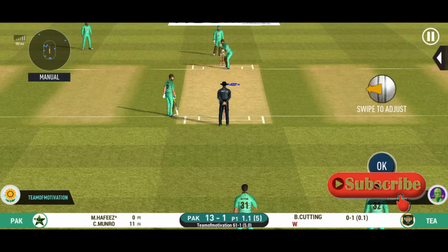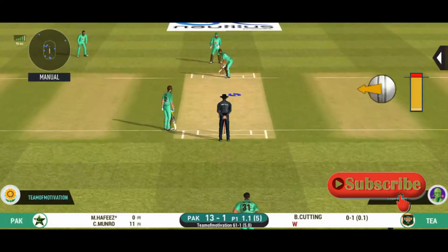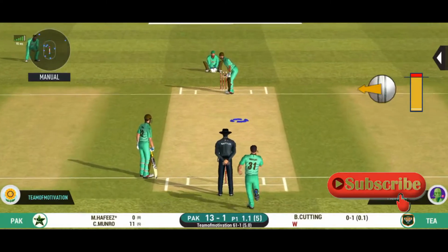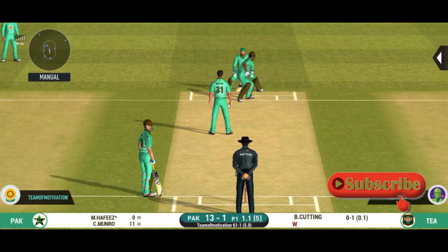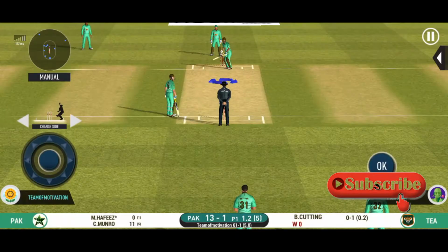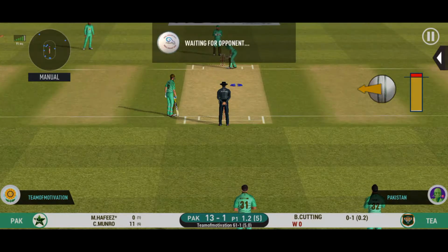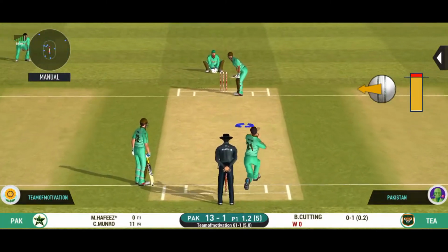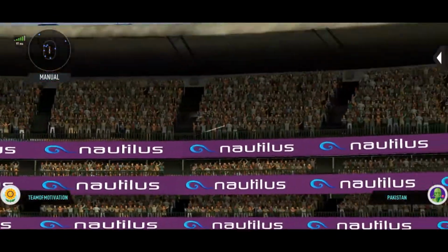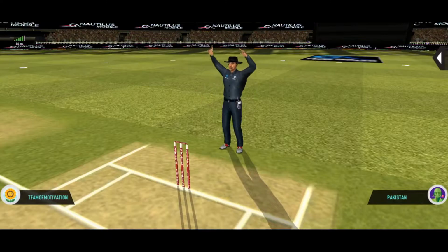The batsman is all set to face his first ball. Oh, that's good. Not good if you're a batsman. The bowler bowling from his favorite end. Puts away. The batsman sees it early and pounces onto it quickly.